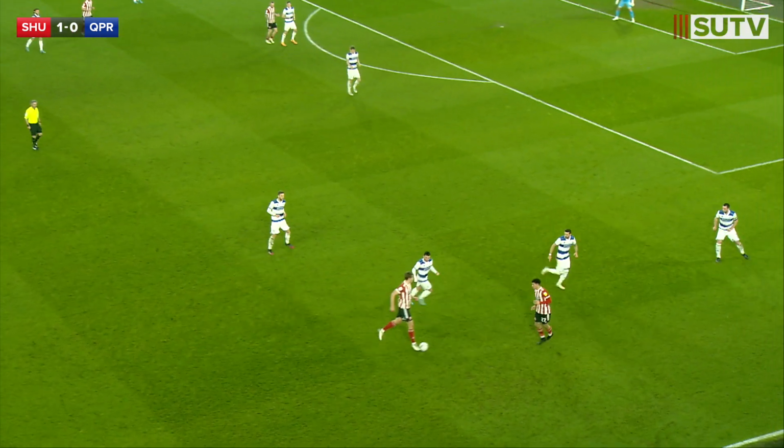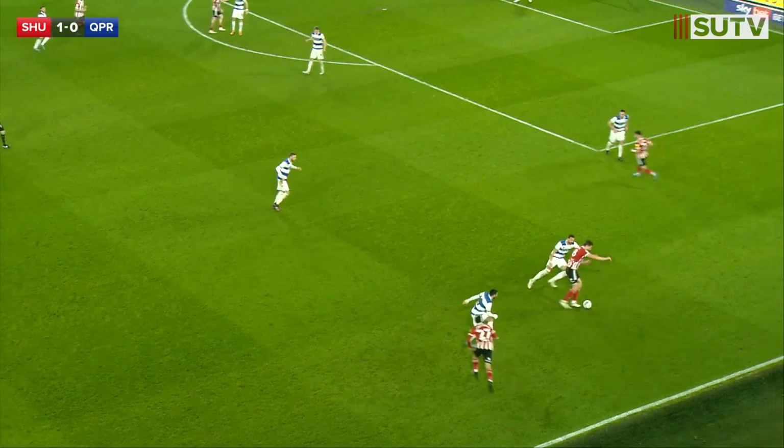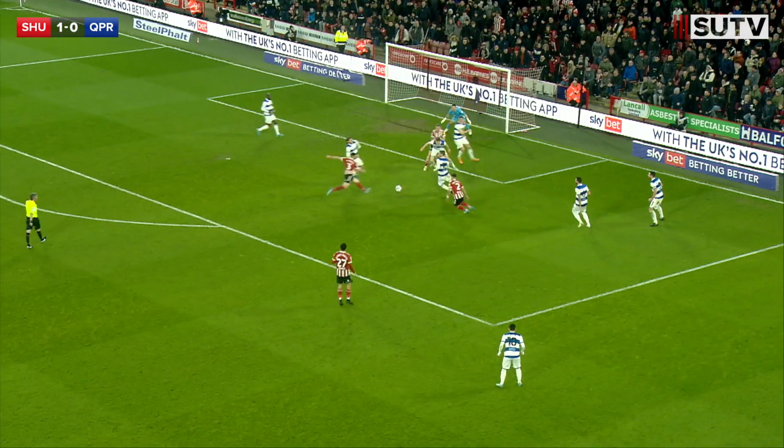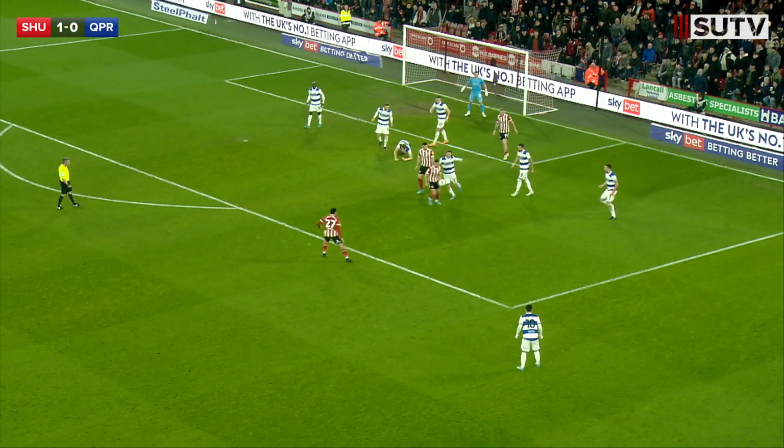Berger, middle of the QPR half on the right. Drops the shoulder on Barbet, does brilliantly well. Can he pull a low ball into the area? He can. It's going to be shot towards goal by Stevens.